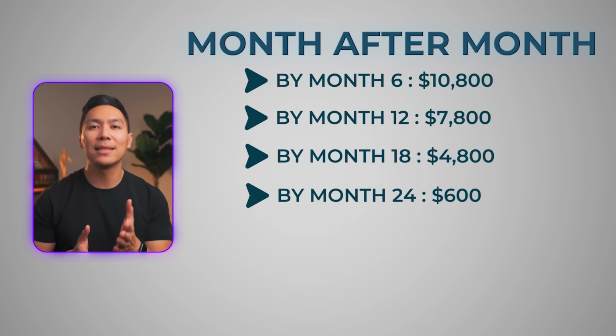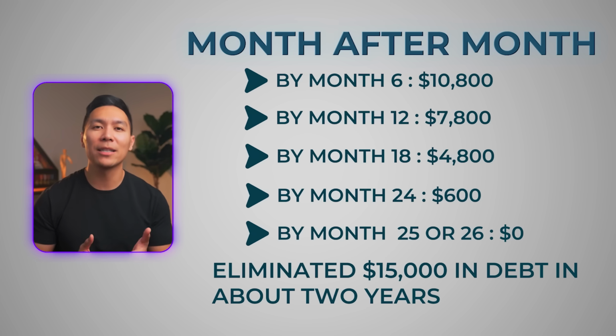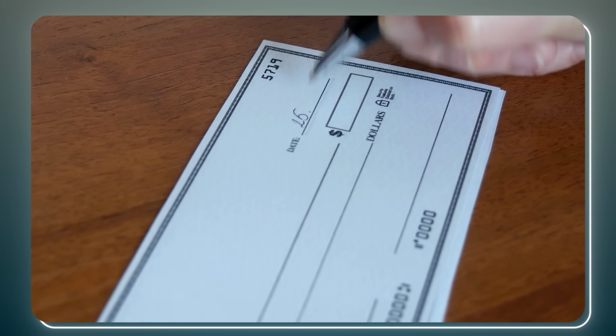But even if you don't do any of that, even if you just stick to the plan, by month 24, your balance is down to $600. You're almost done. And by month 25 or 26, depending on how much interest you're paying, that $15,000 credit card is completely paid off. You just eliminated $15,000 of debt in just 2 years, even though you were living paycheck to paycheck with 0 extra cash flow. That's the power of the strategy.